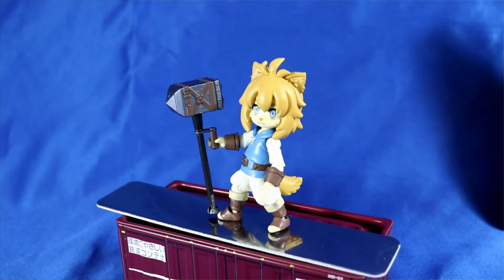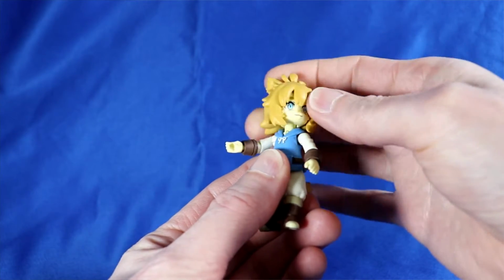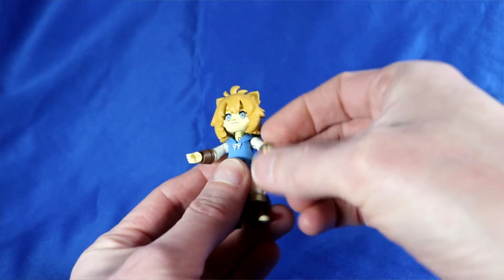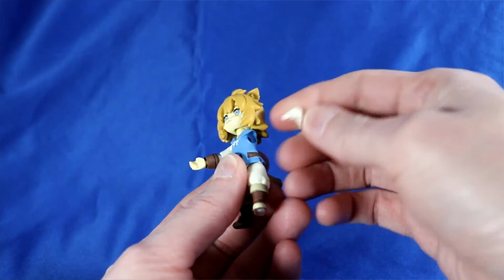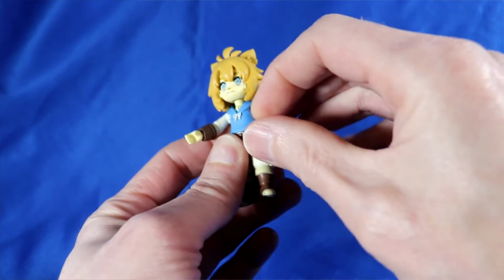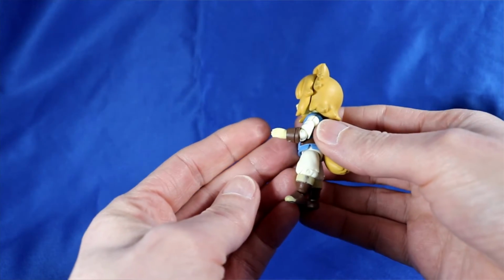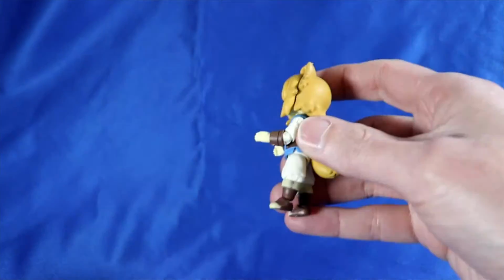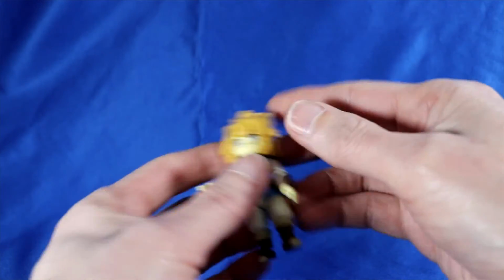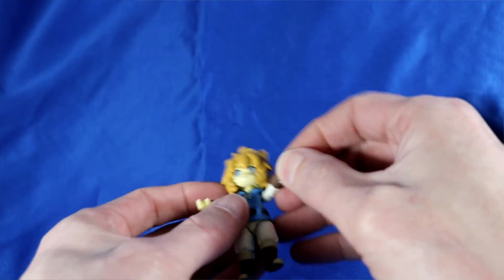The articulation is pretty good. He has a little ball-jointed head, which gives him some wiggle room, although it's restricted by the hair. He has pretty good motion in the shoulders, if it stays on. And up, down, there we go. Elbows can get just slightly less than a 90-degree bend. And he has swivels at the wrist because you can just plug them and plug them back in again.